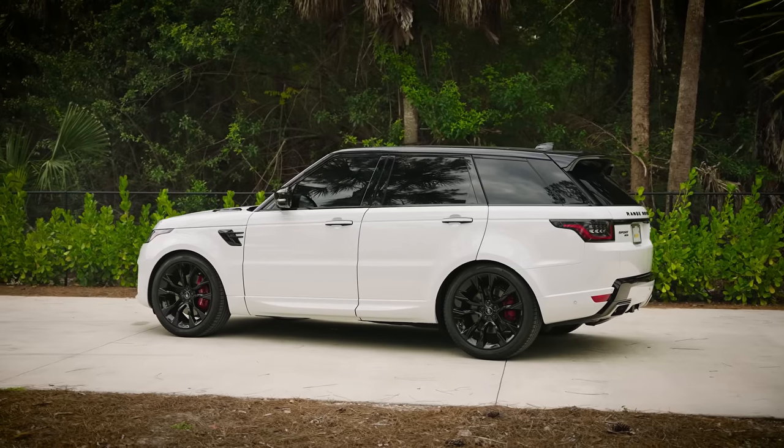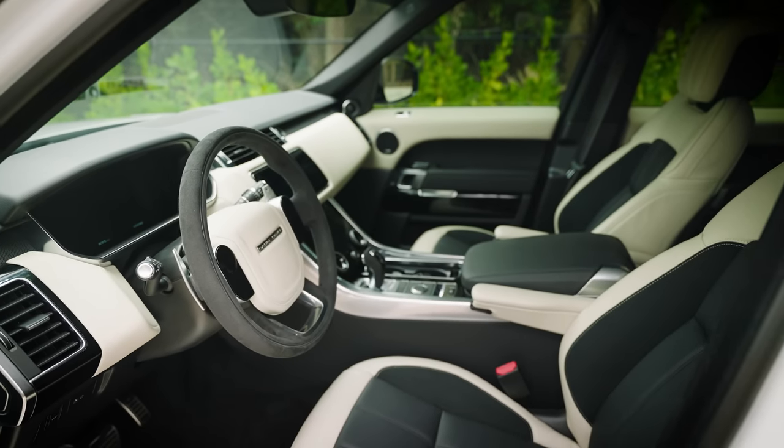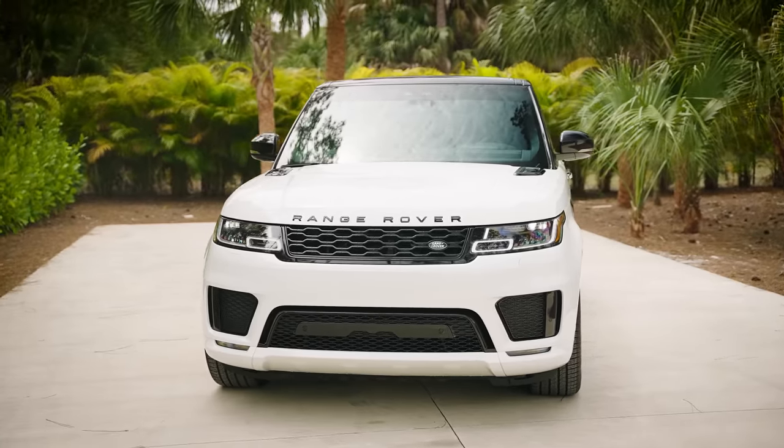As far as the exterior goes, that's a solid 9.5 out of 10. The interior is a solid 10. I might sound a little biased. I am. This is a dream SUV of mine.